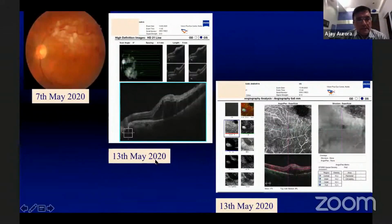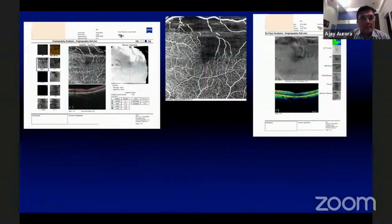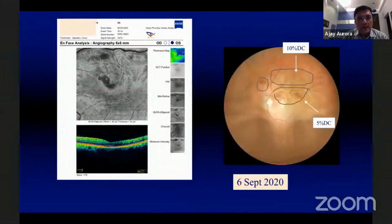This is 7th May, 13th May. On 13th May, the patient received that injection. And this is what the patient was on 26th June. Visual acuity has improved to 6/12. Now this patient I have followed for over 2 years. Patient is absolutely stable, and we did treat a second time with a micropulse laser. And this is recently when the patient had come to me.